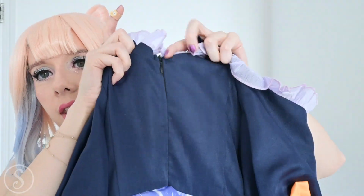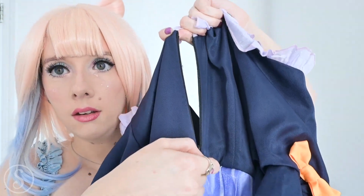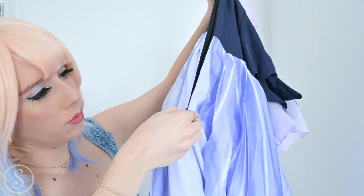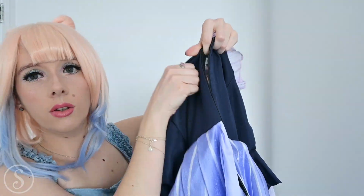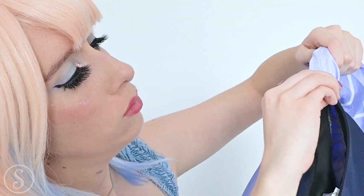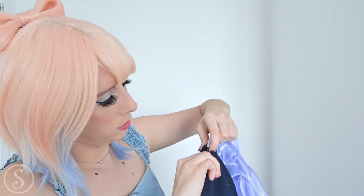There's the zipper here, an invisible zipper. It goes lower, it goes through, nice. So it goes through the skirt here, so it's easier to get in. I always struggle with these zippers.